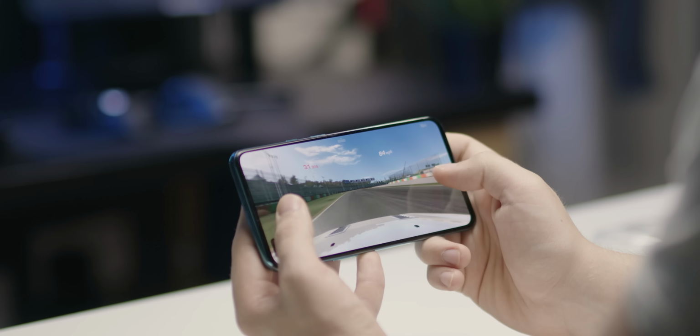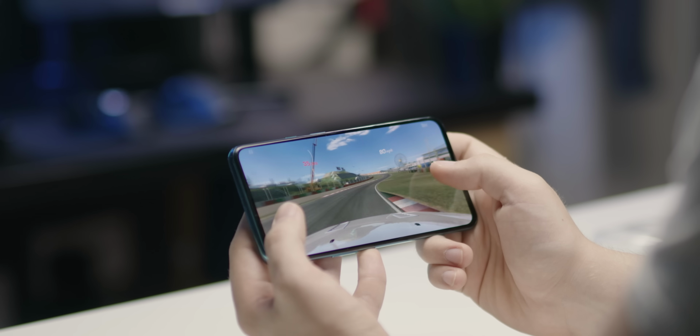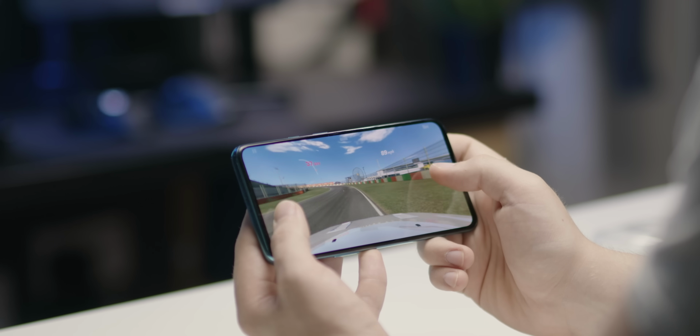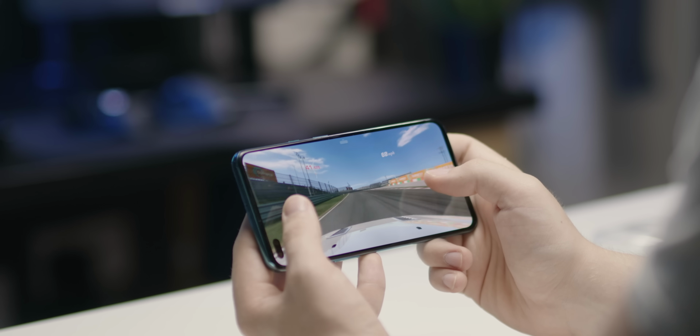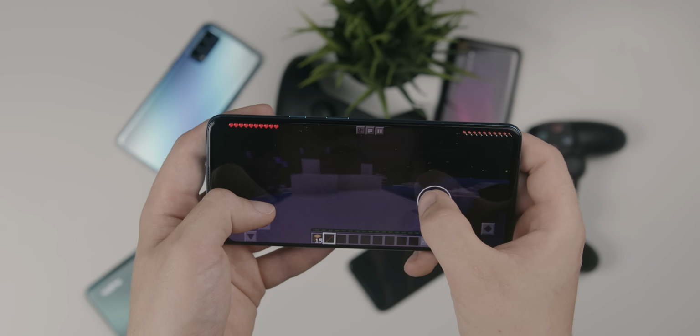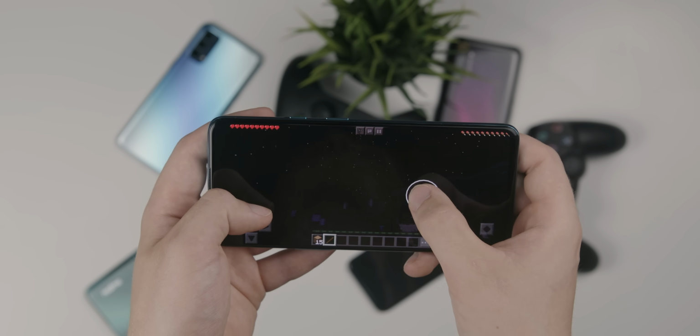Also, not many 3D titles do feel like they're running at full 90fps, even the ones that are supported. This is likely due to the weaker GPU in the 765G compared to the chunkier chips. That said, I did play a fair amount of Minecraft on this thing and that did seem to run at a high frame rate and was buttery smooth.